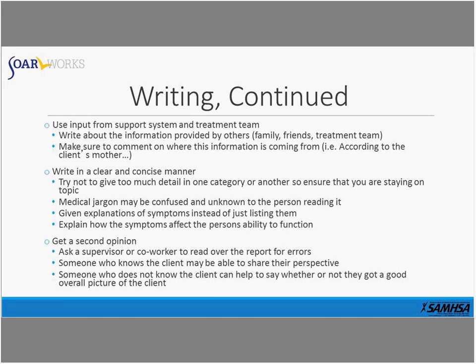As we said before, interview the support system and the treatment team, and write their responses throughout the report, wherever it's relevant. You also want to make sure that you're writing that this information came from, whether it's the client's mother or treatment team or whomever, so that DDS can see in your MSR where you're getting all of this information from.